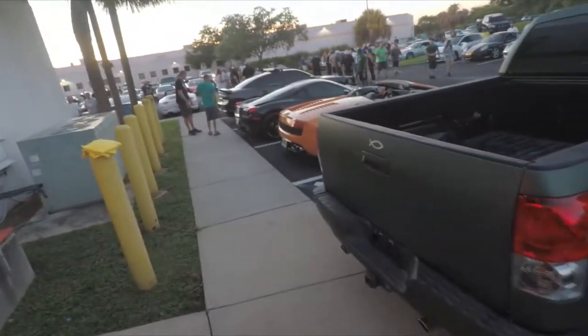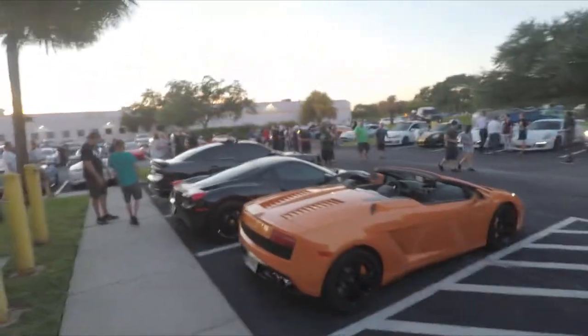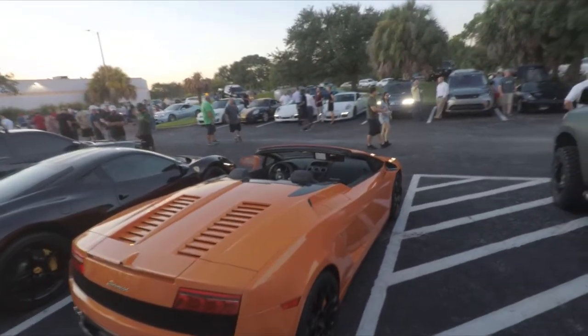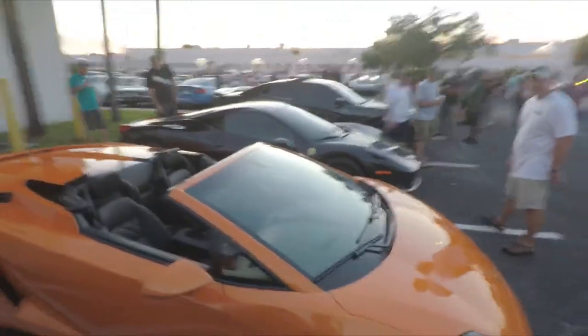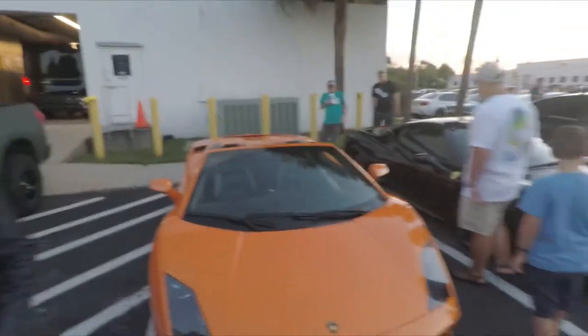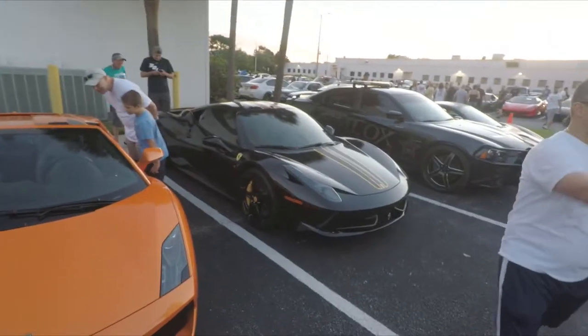Look at these two beautiful cars. We've got the Lamborghini Gallardo and the Ferrari 458. Wait, let's move away from the fan. It's real loud. So as you see, you've got the Lamborghini Gallardo, like I was saying before, and the Ferrari 458 right there next to it.